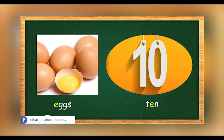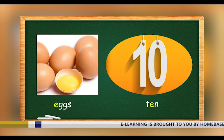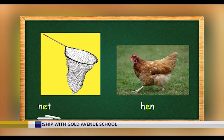So the first one I would like us to look at is egg. I know you enjoy egg. Fried egg, boiled egg, egg stew. Most of you enjoy that. So egg, as in egg. The next one, as in ten, as in ten. And the next one, as in net, as in net. Good. Can you hear the sound in these words? That is very good. Now let's move on.